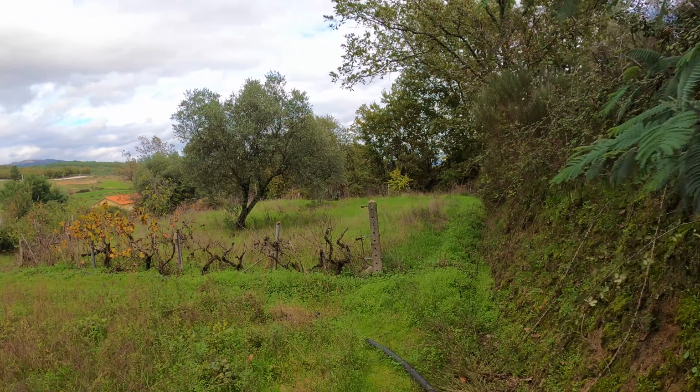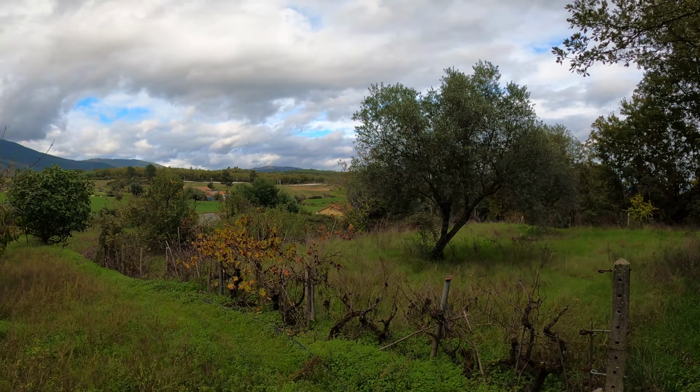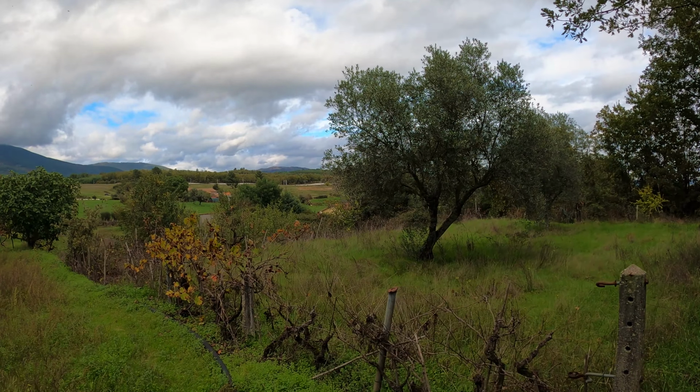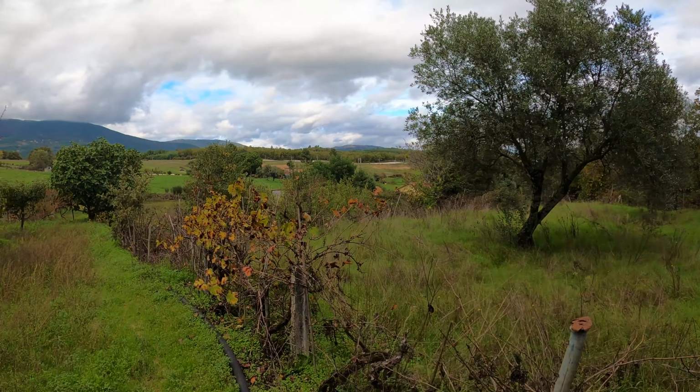Lots of lovely little terraces here. You can see the house in the distance there, and the barn from the neighbours over there, which is where the sheep live. Por aqui, yeah. All of these little terraces have got me lost. I can't remember which way down.